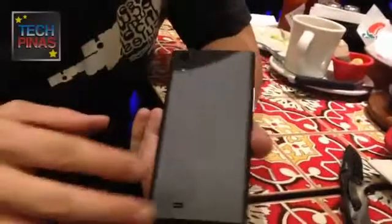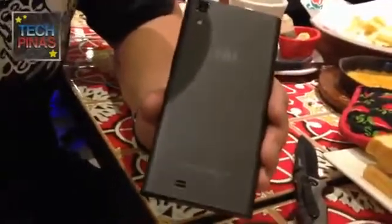Aside from the fact that it still retains the same 13-megapixel front and back cameras. Pareho yan, sir. Tsaka full HD ata siya. Pareho, no? Yes, so later I'll explain more about the cameras, no? But first is the most common question. Is it the same as the MonkeyKing1, wherein the battery and the SD card are non-user replaceable?